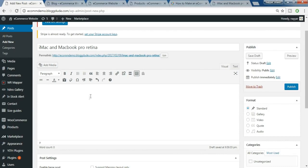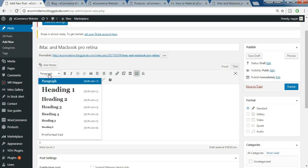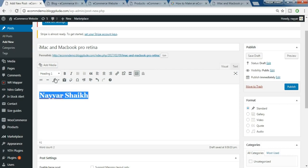Fine. We can type something, for example, Nair Sheikh. You can increase the size of the text by selecting from here. As you can see, when I select heading 1, heading 2, the size changes. I can also change the color of the text, for example, like this. There are so many different things which can be done. I can make this a bullet point. I can bold, and it's really easy. It is just like using Microsoft Word.